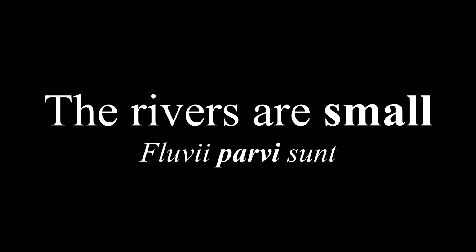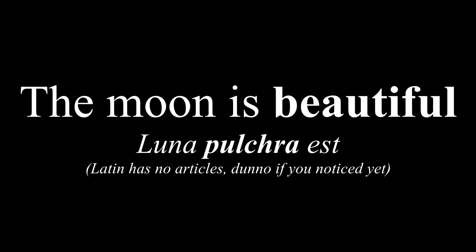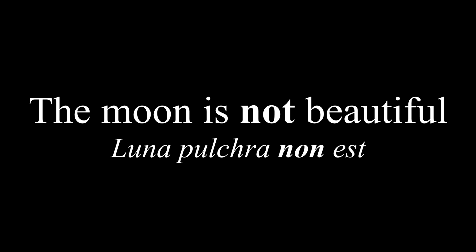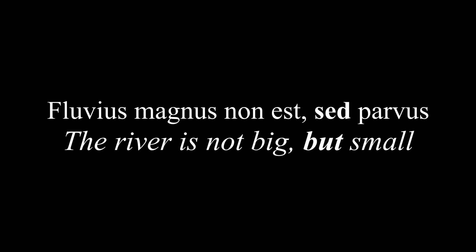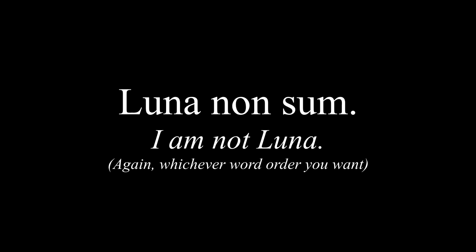If you want to say the moon is beautiful, because I sure as hell am not, you'd say luna pulchra est. And what if you want to say something negative? The moon is not beautiful at all. Just add non in there. Luna pulchra non est. Fluvius magnus non est, sed parvus. Salve, sum luna. Luna non sum. Sum ne luna?